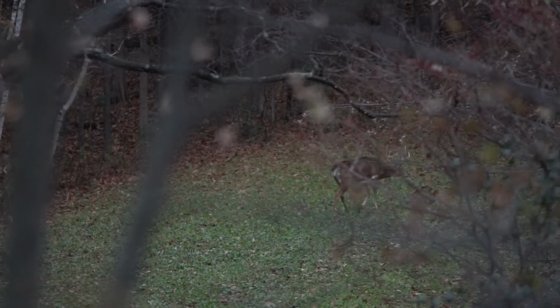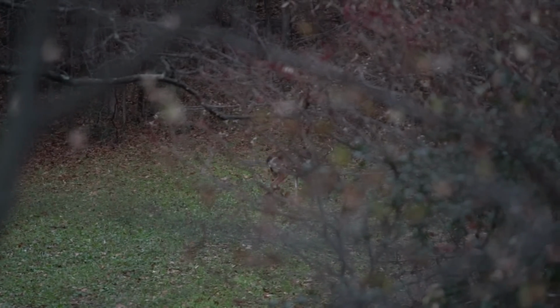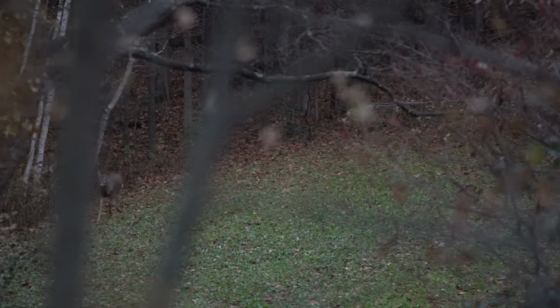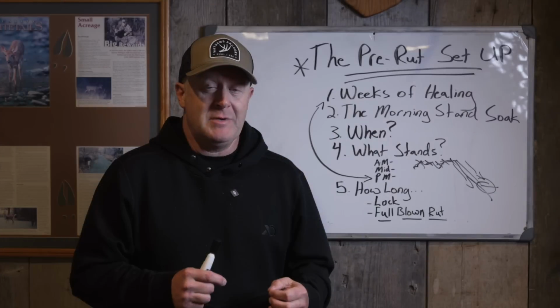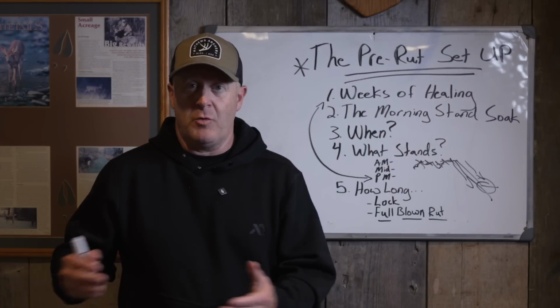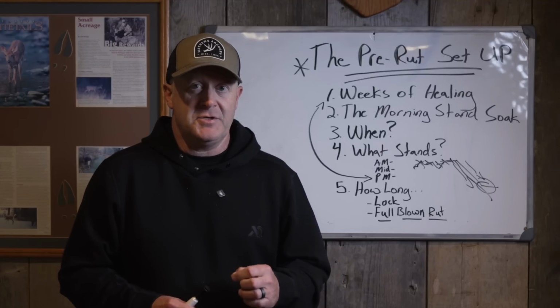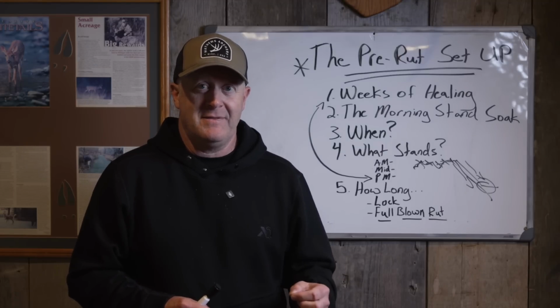This is not the outdoor channel where we're sticking a blind in the food plot and just coming in a setup that's only hunted twice a year. This is a lot different because we need to conserve. Again, going back to private land, hunting is really tough because you make one mistake, you're done.